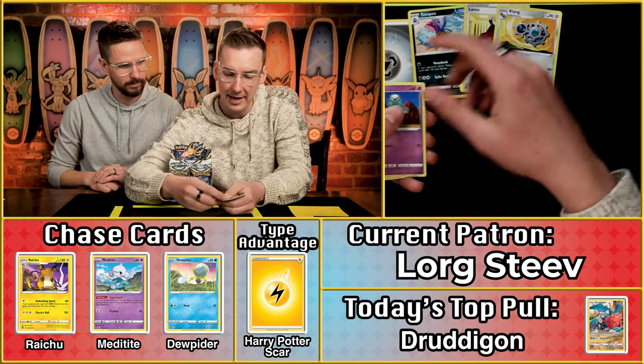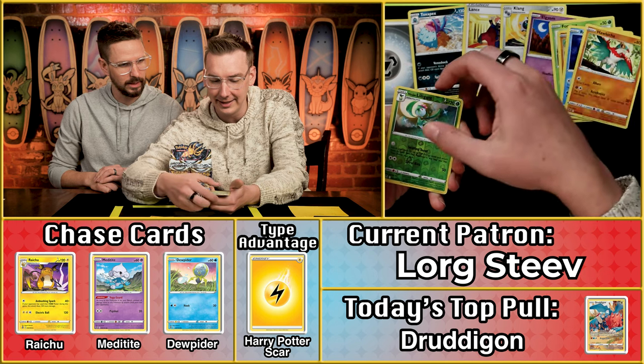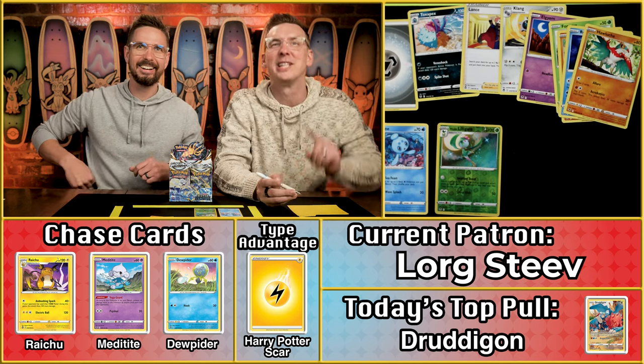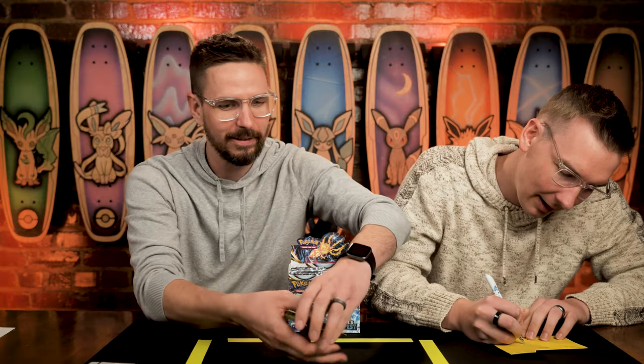Toxapex, Lance, Clang, Elegium, Fungus, Sandygast, Relicanth. It's not looking that great all of a sudden, is it? The Lilligant and the Fio. It's a Big Steve. Wow, okay, so he wasn't at 8 points, but he is now. So, there you go. So we were only technically wrong for like 5 packs. Yeah, so it's 2, 8.